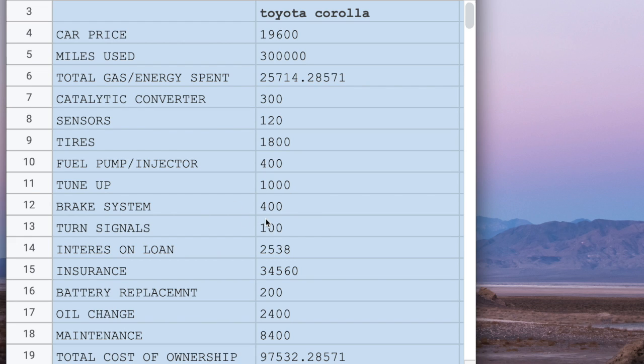Brake system pretty much the same. Loan, interest on loan, pretty much the same as the Insight. Insurance cost, here we go, is the same as the Insight. I'm just gonna say that the insurance cost will be the same for almost all of them. For the last two cars, it's gonna be a little bit higher. I think I left this the same for one of the expensive cars, but it's okay. That's not the main difference. The big factor you'll see later on, as we see the last car, is what contributes to the highest cost.